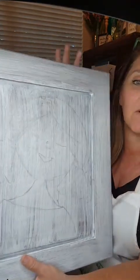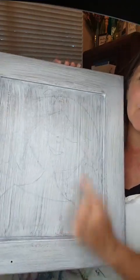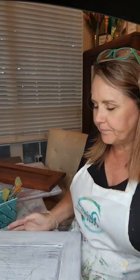Thank you, Desiree, I've already outlined the face. I don't know if you can see it. That's just kind of how I work. I like to outline it first. And then I'm just going to paint around it and then paint on top of it.